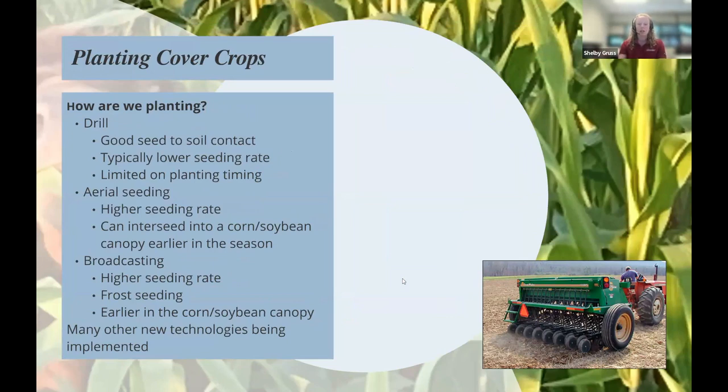Aerial seeding is going to be a little bit higher seeding rate to ensure establishment, but we can interseed into a corn or soybean canopy earlier in the season, and that's how that benefit comes in. And then broadcasting is again another higher seeding rate, and we can get it into the canopy a little earlier in comparison to the drill. And so we might be able to establish those earlier, potentially get some more biomass going.